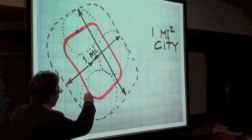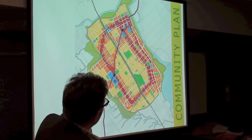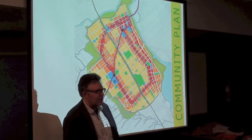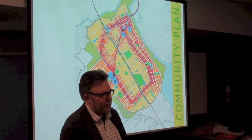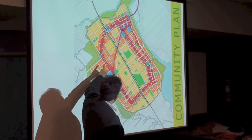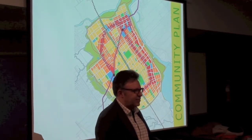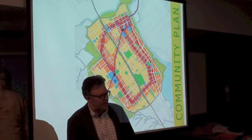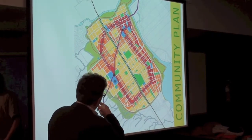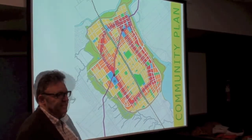A square mile city, and I think we had to actually go just a little bit bigger to a mile and a half. This black dotted purple line, that's our local, rapid, frequent transit system. 5-minute wait maximum in both directions. You're looking at the red zone is the highest density, mixed use, maximum 4 stories in height. You're in the orange zone, that's kind of another mixed use, up to sort of 3 stories, a little bit less dense. And then right through into the yellow, which is single family character housing.